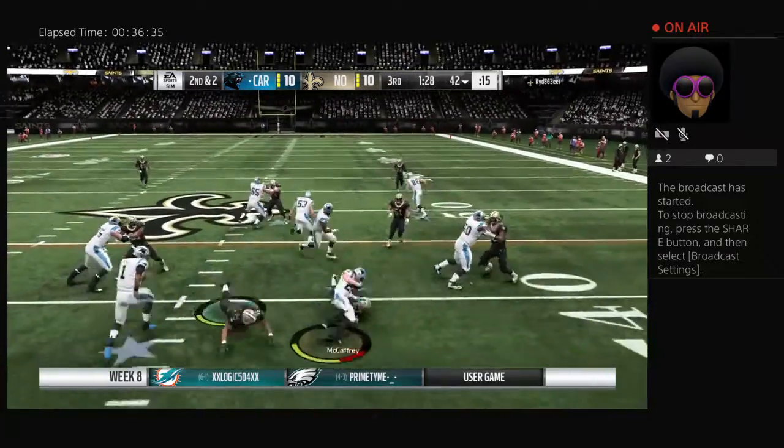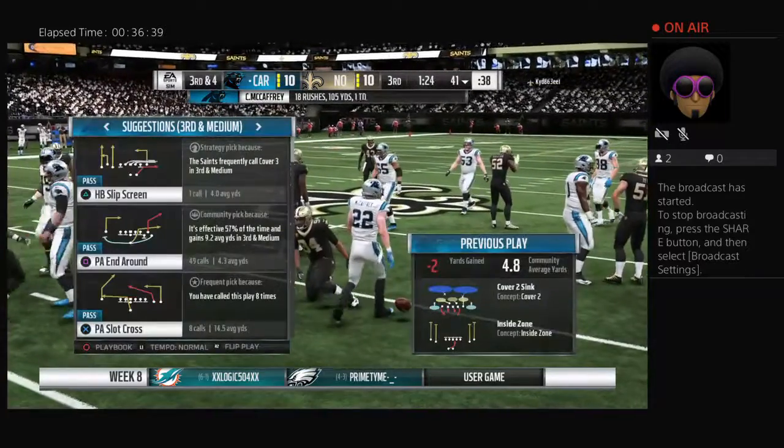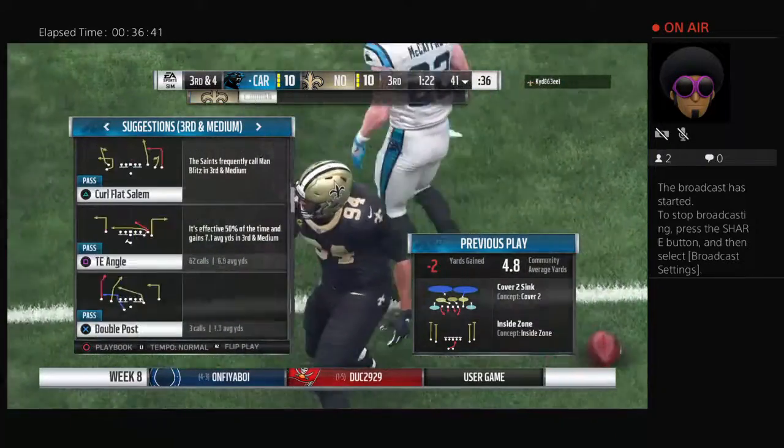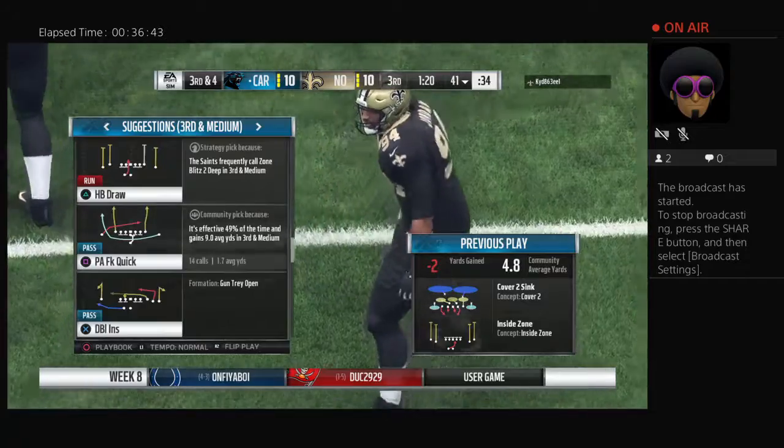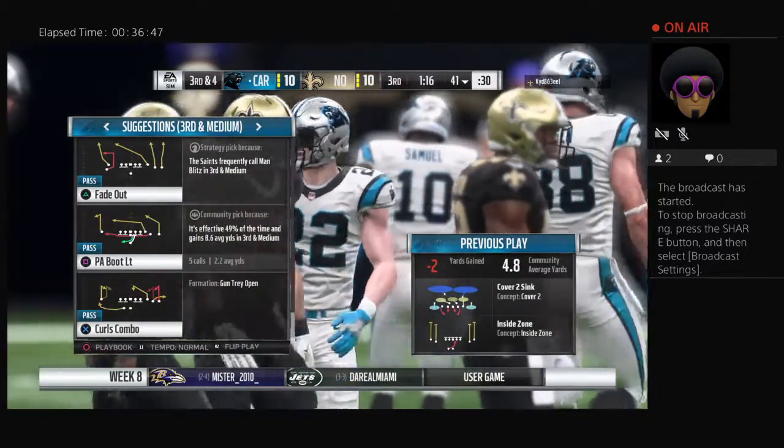They'll run it now out of the gun. And maybe a measure of revenge there. He's had his way in this one, but this time they get him behind the line. It'll wind up being a loss of 2. And that'll lead here to a 3rd down.